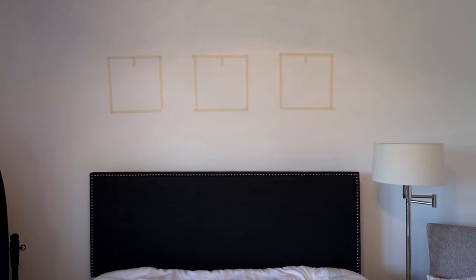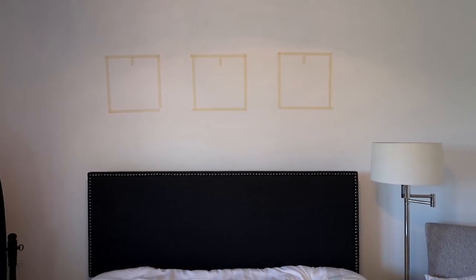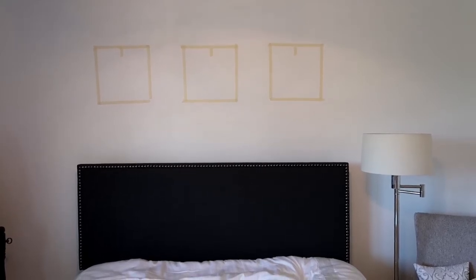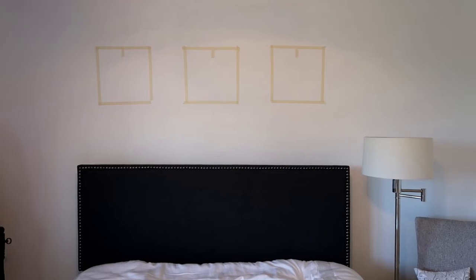I was like, no, I got this. And then when I put the tape outlines on there, I realized I had the wrong spacing in between two of the frames, so it would have looked really off. So it's definitely worth the extra few minutes to go ahead and do this fully. That way you're not patching and having to repaint walls.